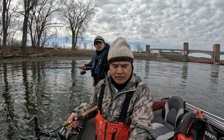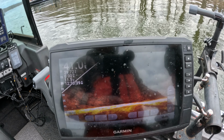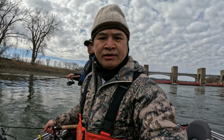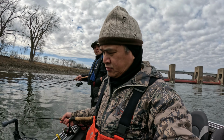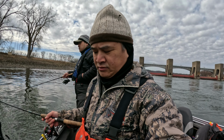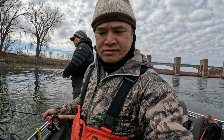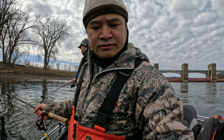So we are at about 40 feet of water on this dam here. It's got some fast current underneath. And because of the dam, the water's unstable. So under here, there's lots of current going on, going in circles and things like that. So our boats are kind of going in circles as well. But we're anchored pretty good.